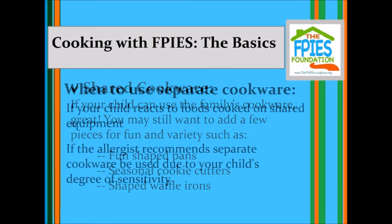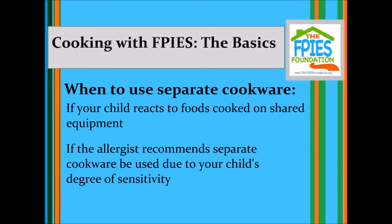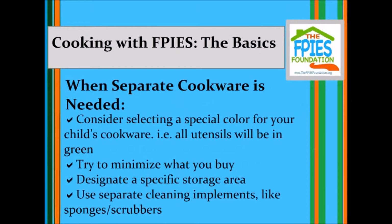Now, your child may require his or her own cooking equipment for safety reasons. Again, you're going to want to have a discussion with your child's allergist to best determine what is the best fit for your child. Now, this can feel like an overwhelming prospect, mainly for budget, cleaning, and storage reasons. Another concern I remember feeling was wondering how in the world I would keep everything separated from the family's cookware. So here are some tips that might help you to navigate this prospect.